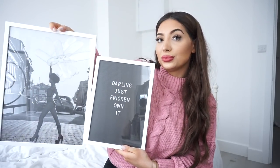Let me show you what I picked up yesterday from Zara and also show you the belt bag, because I didn't show you the belt bag. Okay, it's getting dark, so I better hurry up. I will quickly show you the other two posters. This one will be going in my wardrobe room, probably above my desk, which I haven't picked yet, and this one. I think these two together will look really cool. Anyway, I want to show you my belt bag.